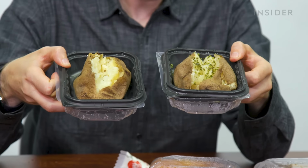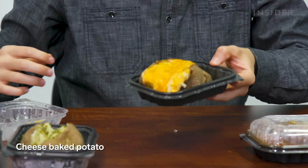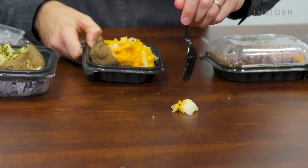If I was to stop here, you would go, wow, what a tasteful selection of healthy potatoes. But of course we don't stop here. We move on to absolute baked potato madness. Number one, oof. Cheese baked potato. Drown this thing in cheese. It's like caked to the side, ugh.